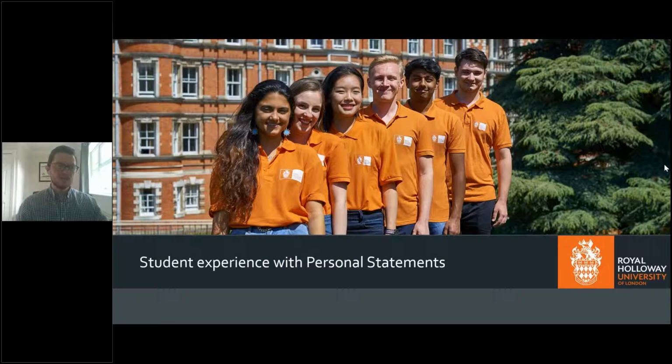I believe you also get around 25% off if you're using your college card elsewhere on campus, like in the cafes or in the other dining halls and stuff like that. Other universities will have different ways of dealing with that, but that's what we have at Royal Holloway as well.